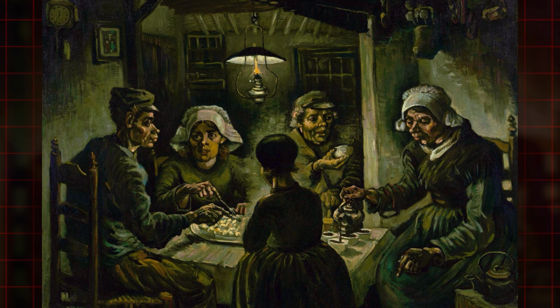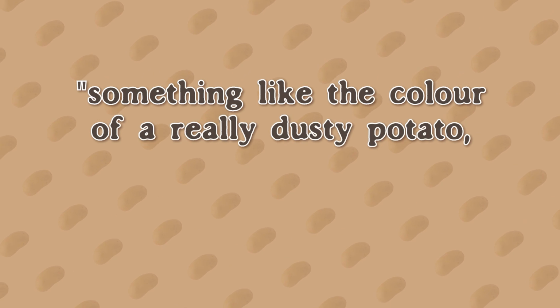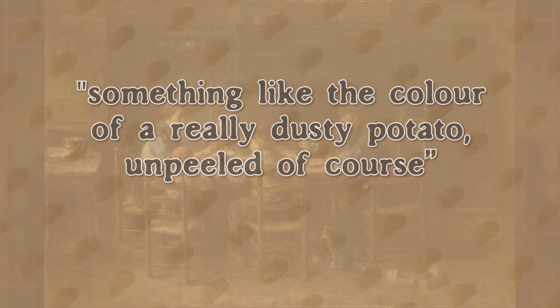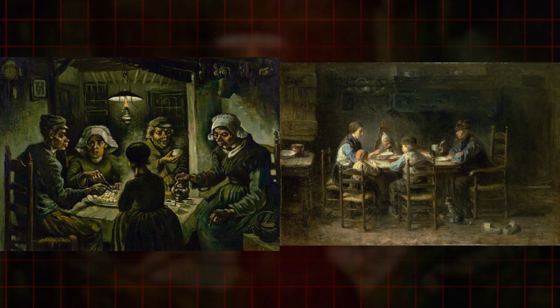He told Theo that his flesh tones had started out looking more yellow and red, but he had repainted them to something like the color of a really dusty potato, unpeeled of course. Compared to the painting Peasant Family at the Table, The Potato Eaters is a much more intimate composition.